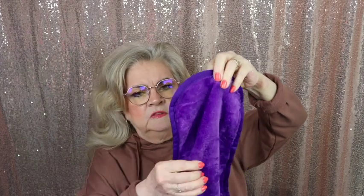What's this? It's just a little brochure telling you about the Makeup Eraser. What it does is you wet it with warm water and it takes off your makeup. One side is a little denser than the other. One side's a little more velvety. This side here helps exfoliate a little bit, I believe. Let me see and make sure before I tell you.